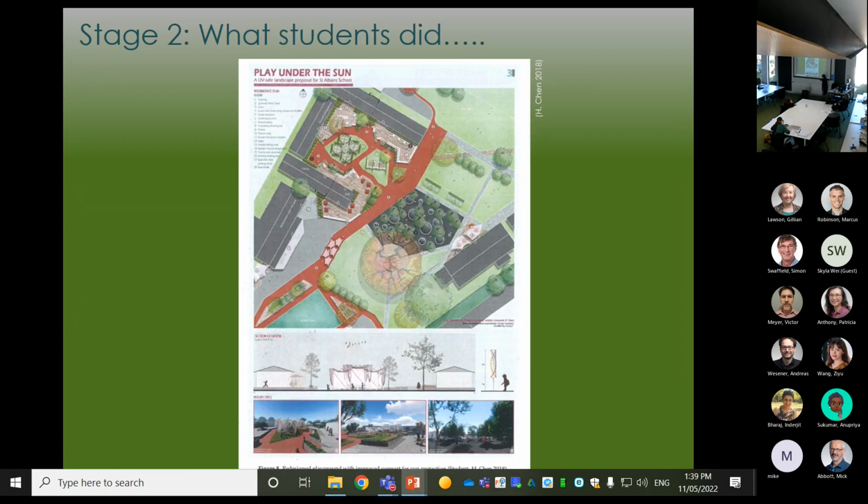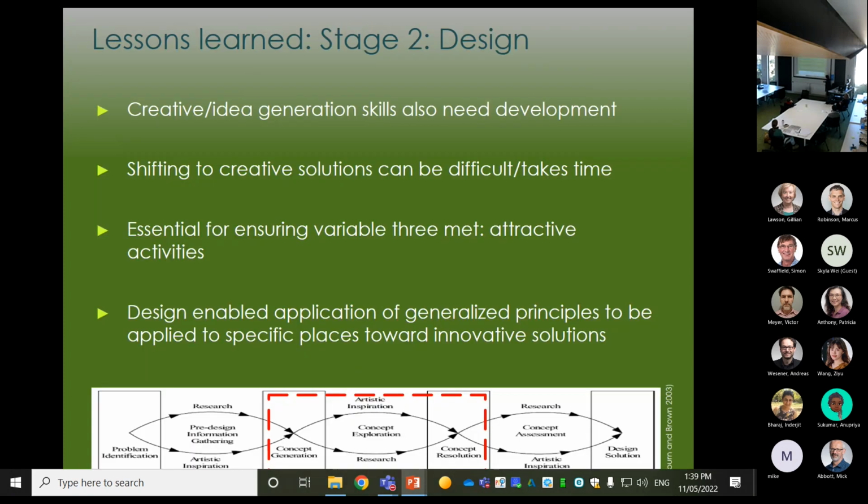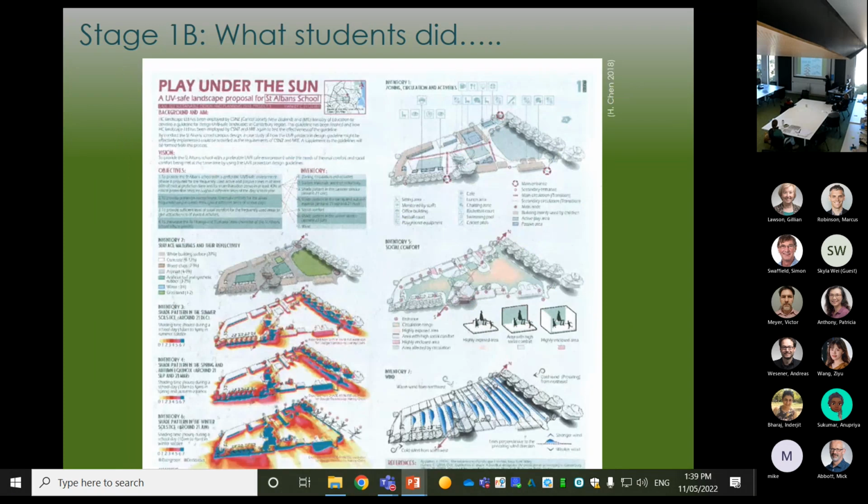Another example is from Henley. This was his ultimate design, very, very creative, compared to the original site. Let's go back a bit, which basically looks like that. It's got a field here. This is all kind of paint on the pavement, with one tree here and a bit of vegetation around the buildings. But basically, this was all hard structure.